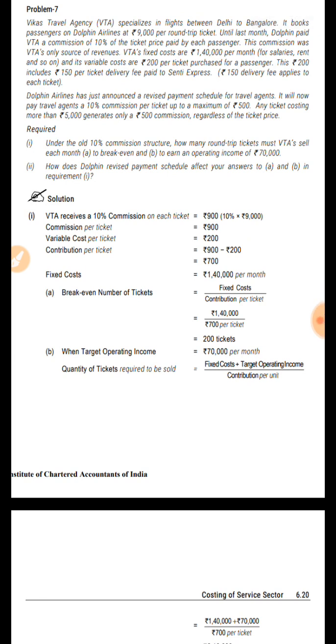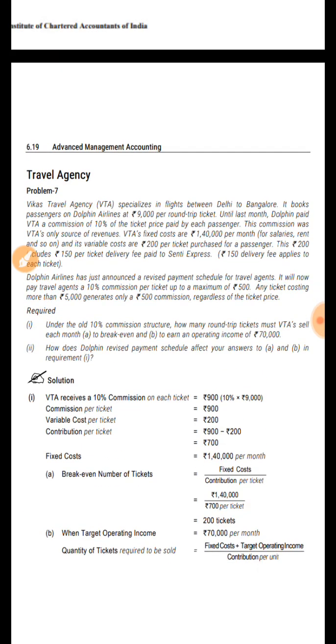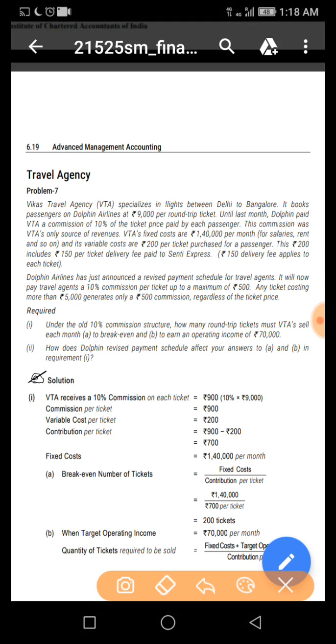Then the next question is saying, if they are operating in the revised scenario, where the upper limit of the commission is fixed at 500 rupees irrespective of the value of the ticket they are selling. They are selling the ticket at 9,000. 10% of that is 900, but still they cannot get more than 500 because that is the maximum limit fixed by the airline company. So 500 is the income, and expenses are not going to change. So it will be 200. So 500 minus 200, 300 is the contribution per unit.